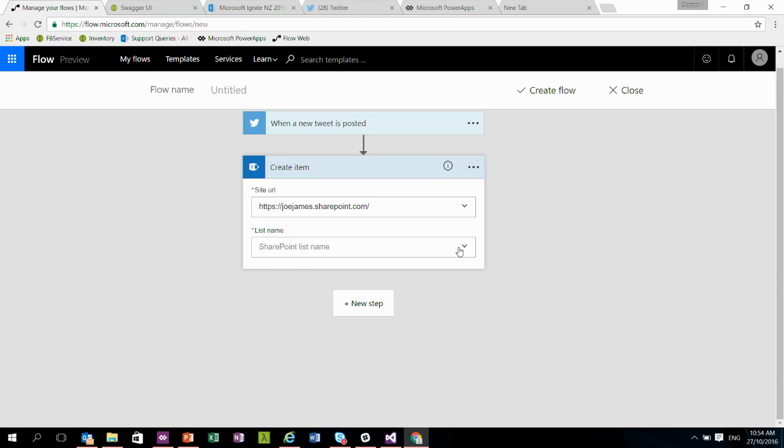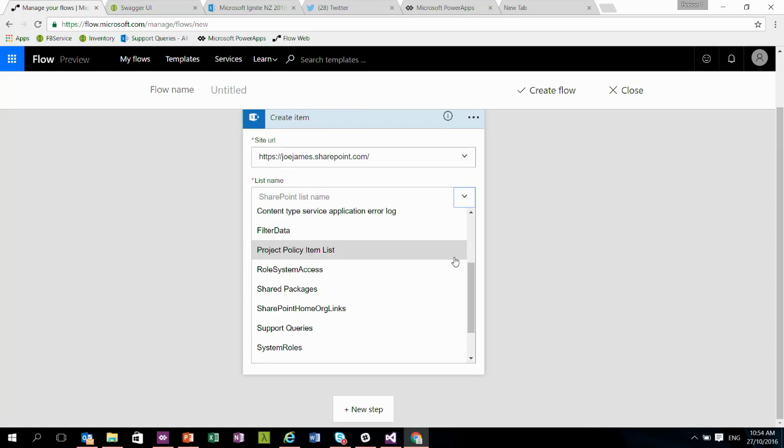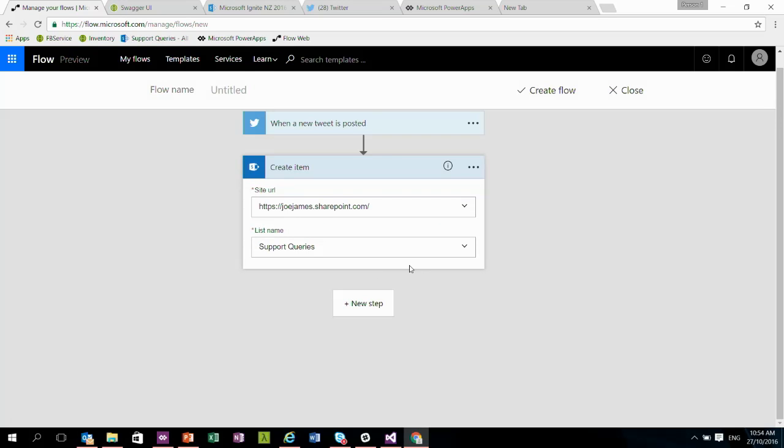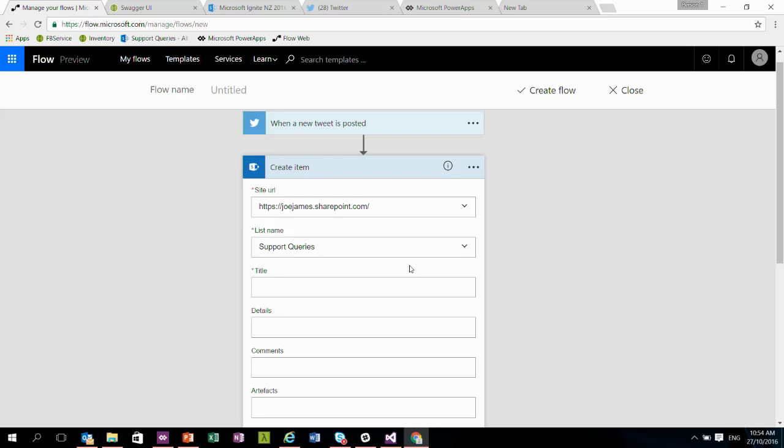The moment I select the site, it pulls down all the lists that are available in the site. I'm going to use one specific one called support queries. I'll give it a few seconds before it loads up all the columns from that SharePoint list. Now what we are going to do is I have a feed to that message that has come in. I want to filter those messages and put into my SharePoint list.